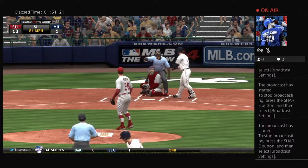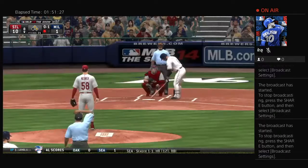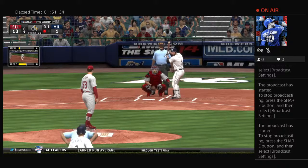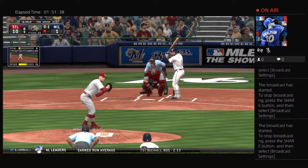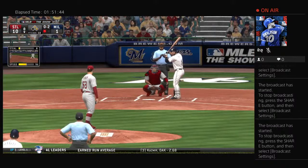Good bite to the slider, and he takes strike one. And for Milwaukee, this is a spot where you really need that one key hit. Runner not going anywhere at second. Now the pitch. Here's a check swing and a foul ball.